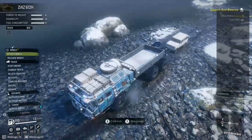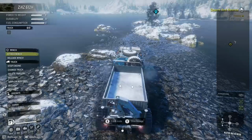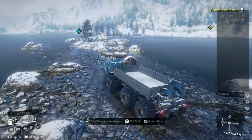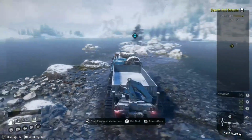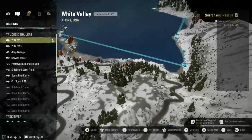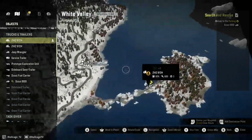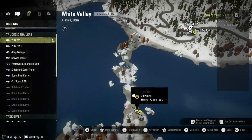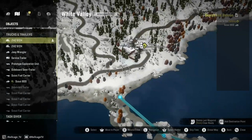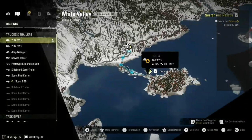Make sure it's not too close. Okay. And I will turn on the engine. And I'll clear all those waypoints. So I'm not doing any of those. Instead, I'm just going to come around here and find a way up here and drop it off there and be done with this task.